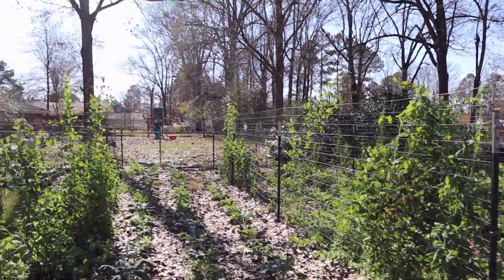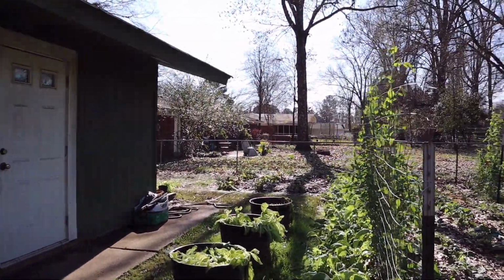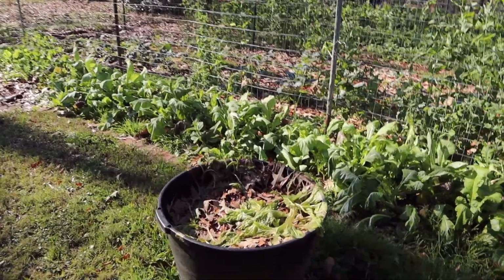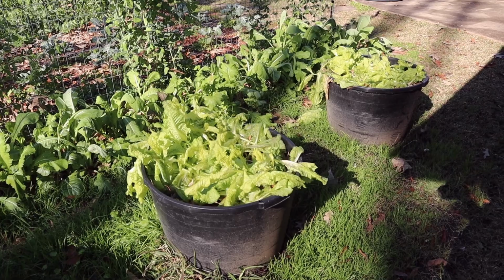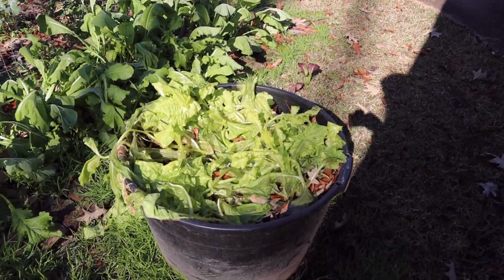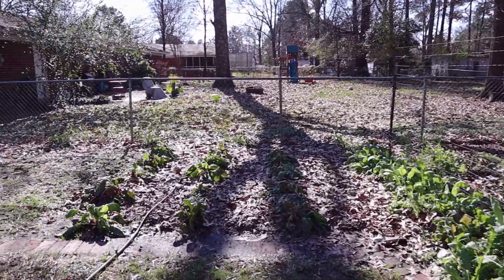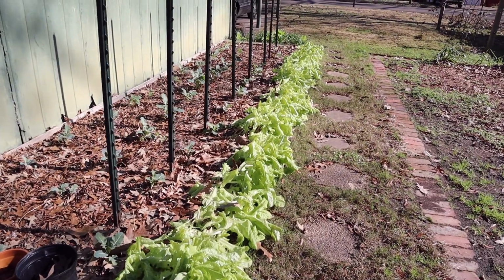But some things are a little bit wilted, a little bit limp. The lettuce over here, one bucket is completely dead. So this bucket is just completely ruined. But the other two buckets right beside it look like they may come back. That bucket's pretty rough too. Lost a bunch of the lettuce. Over here in this little raised area by the asparagus bed, we'll have some salvageable lettuce.